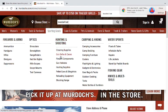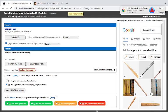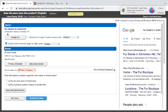Meaning supply gone, safe case, camp beddings, standing cave, float, and so on. So they don't have it. Okay. I don't think they have it. One done, four to go.